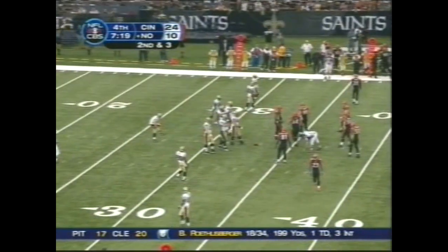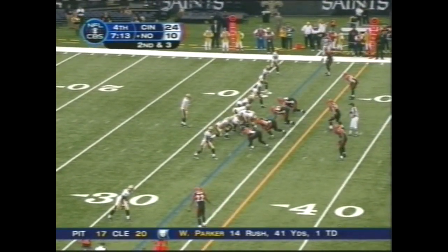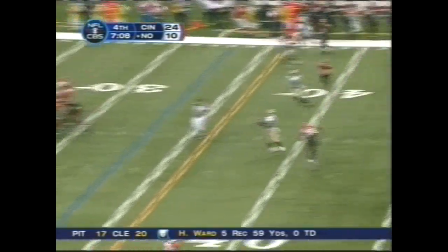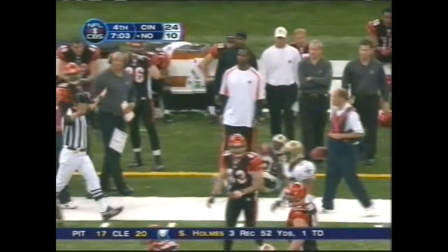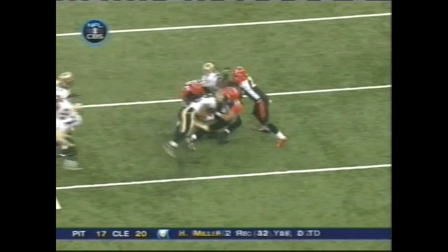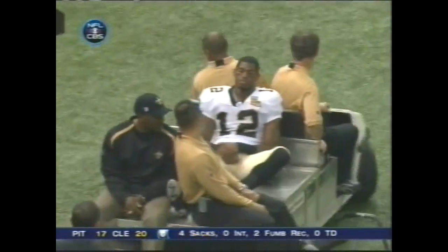Again, Marcus Colston, the sterling rookie receiver from Hofstra, who leads the Saints with 54 catches, leads the league in yards. The rookie injured in the first quarter today, so others have had to pick up the slack. And here's Reggie Bush looking for that block that can clear him in the open field. It doesn't happen, but he does have the first down. And Medeo Williams makes the tackle. And Marcus Colston couldn't do anything about this injury.